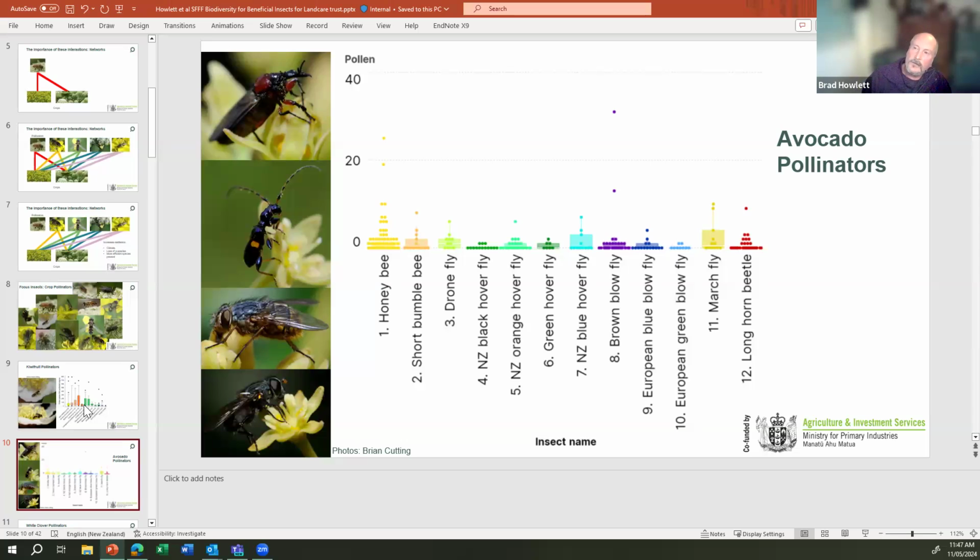In contrast to the kiwi fruit, avocado produces nectar. So there's a bunch of other insects that will visit the flowers of avocado that won't visit kiwi fruit. So we've got blowflies, for example, are pollinators of avocado, but they're not attracted to kiwi fruit.